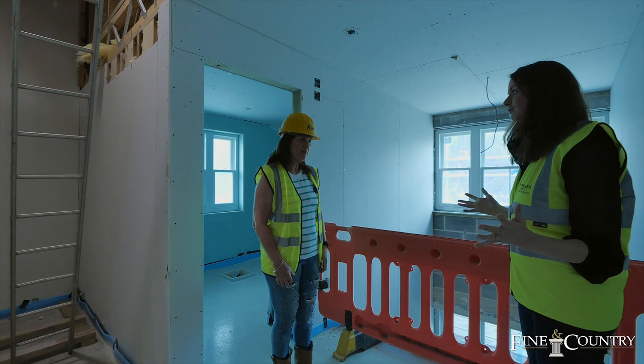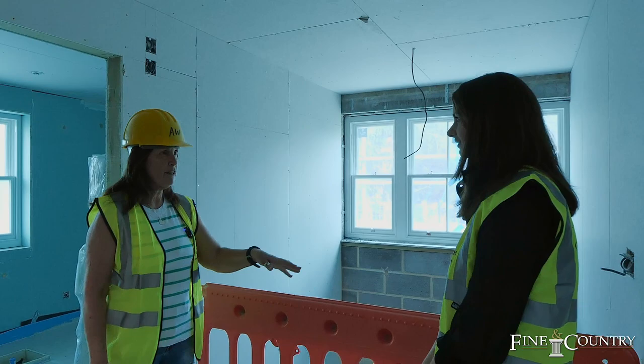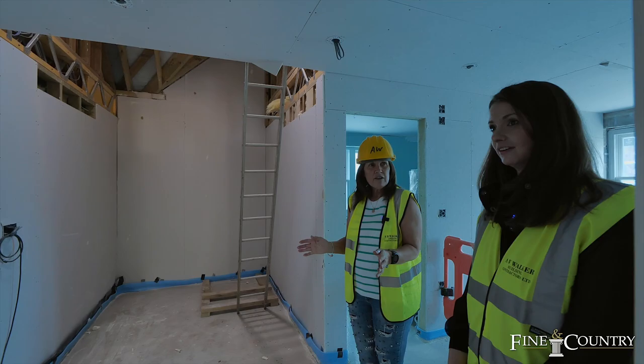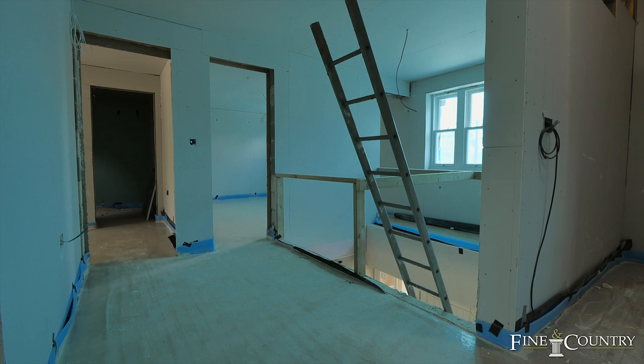This is the first floor, so you will have come up from the hallway, up the staircase, bespoke staircase in American white oak, onto this lovely landing, which gives a nice feel of space. The lovely light that's coming through there from the window. Yeah, it's light and spacious, and it's got a nice flow.